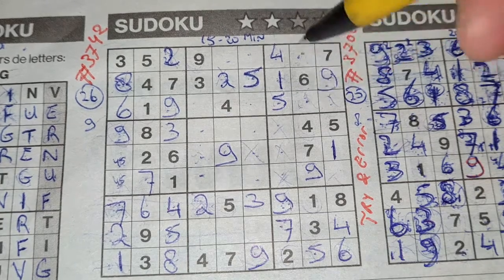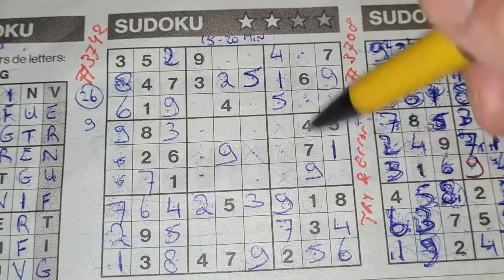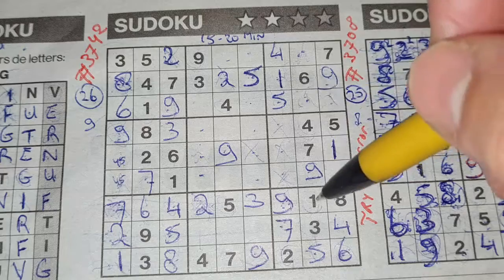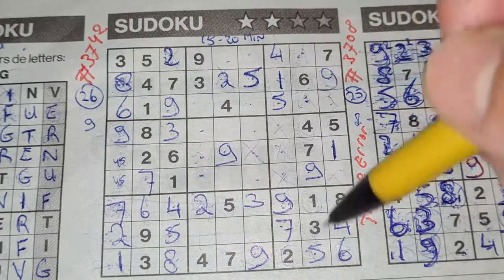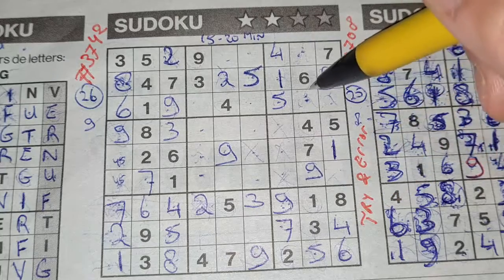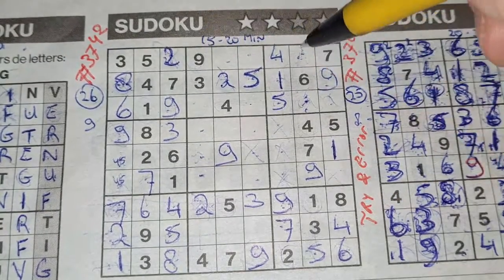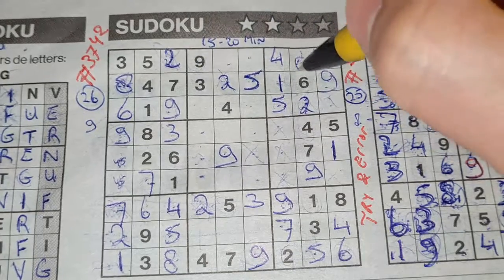2 missing numbers in the second column. In this column, those missing numbers are: the 1, the 2 is missing, 3, 4, 5, 6, 7, and the 8 is missing. 2 and 8. We have a 2 there, no 2 there. 2 should be here, and the 8 goes there.